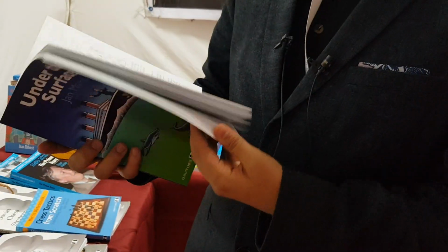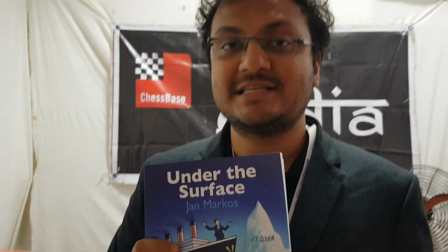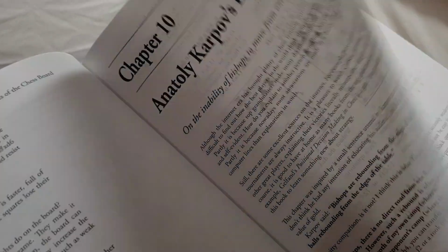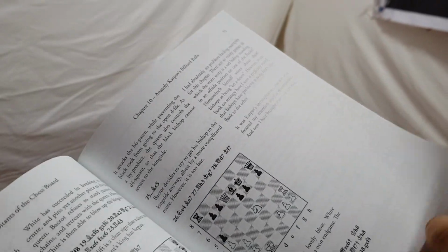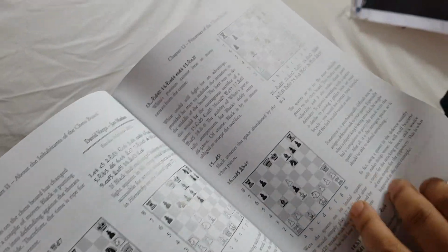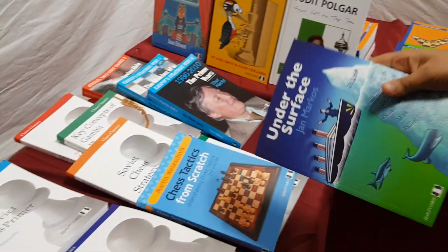You have all the grandmasters' different thoughts, which have been explained by Jan Markos. Here you can see chapters which are so interestingly titled: Anatoly Karpov's Billiard Balls. There is also Secret Life of the Rooks, and Princess of the Chessboard. It's a nice book. So this is a new book, and definitely you should grab this one.